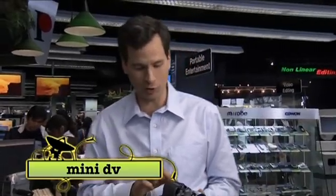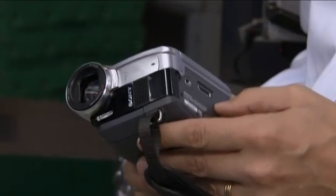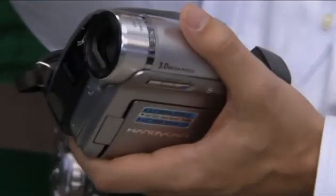So am I saying that the tape camcorder is dead? Absolutely not. In fact, if I were buying a camcorder today, I'd still get a tape camcorder. For one thing, the video quality is much better than any of those other formats. Also, these things have been around for so long, they've been so much more refined. They have eyepiece viewfinders that those other formats don't. And this Sony camcorder, for example, has a really cool feature that I can only show you in a very special place. Come here, I want to show this to you.